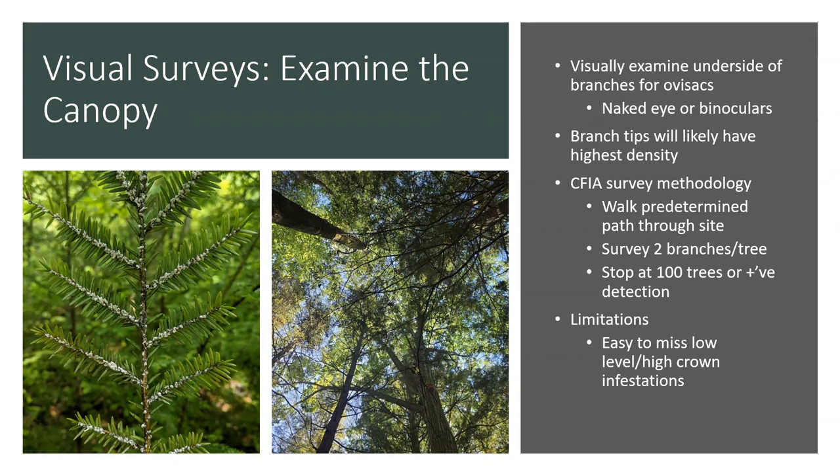So when visually surveying for hemlock woolly adelgid, the goal is to examine at least two branch tips per tree. We focus on the outer 1 meter of the branch tip, the newest growth, and we scan the underside of the hemlock twig for the ovisacs, as they are always on the underside. If necessary, if the canopy is quite high up and there are no low-hanging branches, we'll use binoculars as well.